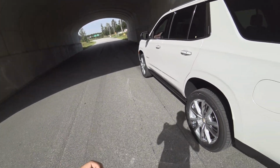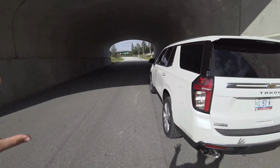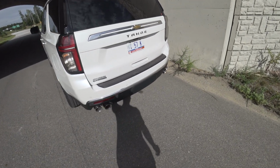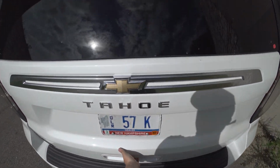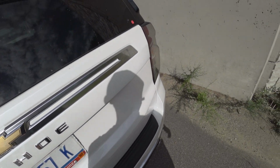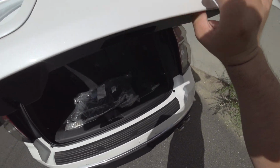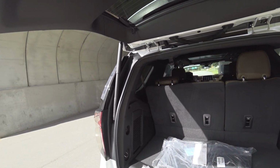It's quite windy today, so you might get a little bit of wind noise. I tried to position the vehicle in the best spot that I could in order to prevent it, but everyone knows that no matter what you do, you're gonna get some wind noise.